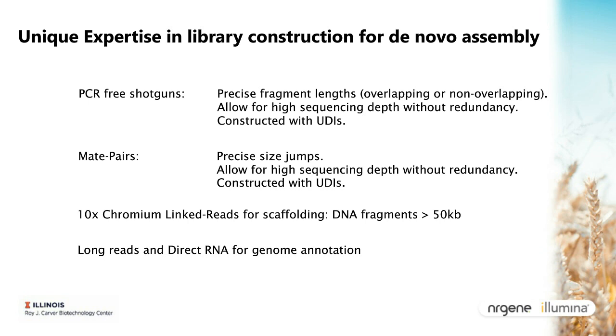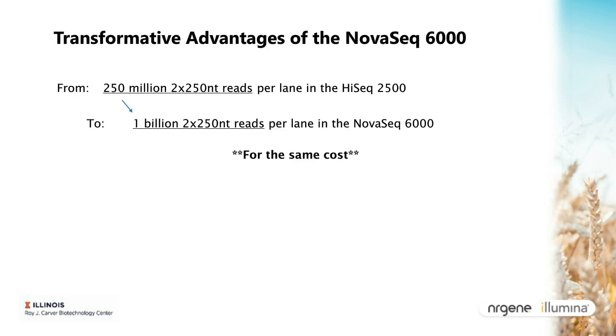So the sequencing of the libraries is now done in the NovaSeq, and the NovaSeq had a transformative effect on the de novo genome assembly. As an example, we used to get around 250 million reads per lane in the HiSeq 2500, and now we get around 1 billion reads per lane in the NovaSeq 6000 for the same cost. So we are talking about four times the output for the same cost.